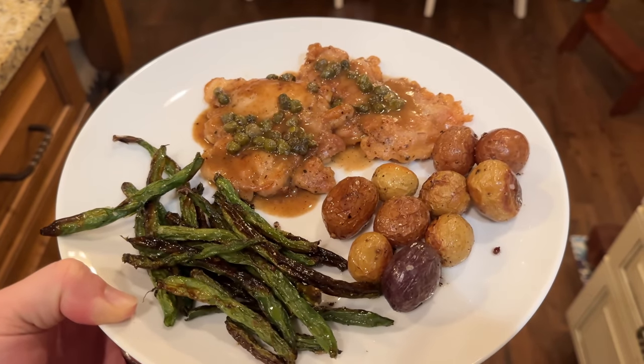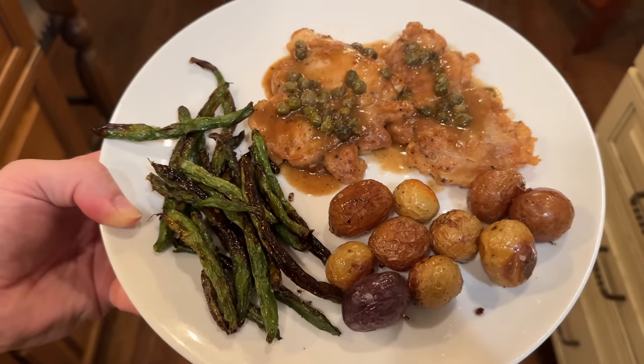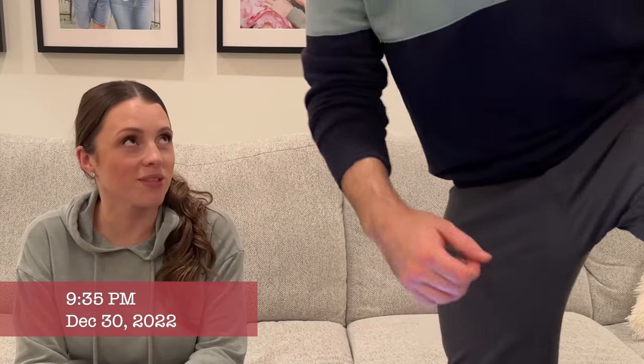All right, there you have it. Chicken piccata. Potatoes and green beans. And I definitely overcooked the green beans, but that's all right. They'll be delicious anyway. Performance of a lifetime.